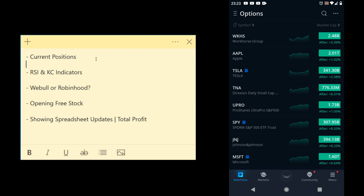The first thing we're going to be pulling up is my watch list, what I have in my watch list, as well as my current positions. So any stocks that I'm owning or holding right now, or any of the options that I'm selling that are active this week. From there, I'm going to show you the new indicators that I've been learning. This is the RSI indicator, as well as the Keltner indicator, KC for short.